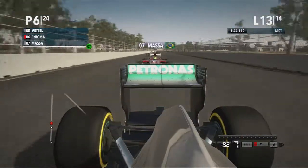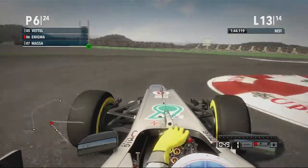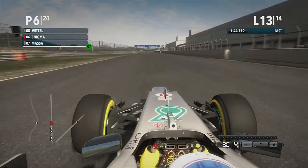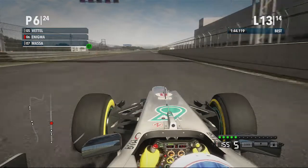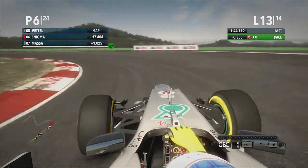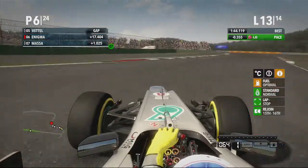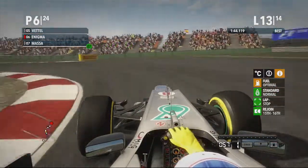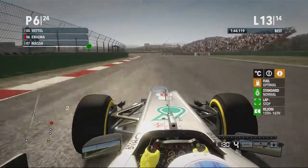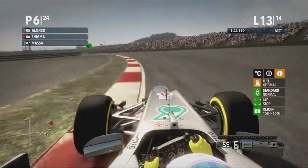Here comes Felipe Massa in the Ferrari. Just hasn't got the balls to go as late as me on the brakes. Fuel is optimal. You're just ahead of Massa. Bring that up because we are going to need that, because I intend on giving it everything on those big straights for this lap, as you've just seen, and the last one. Eat every final bit of fuel out of this Mercedes engine.